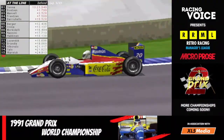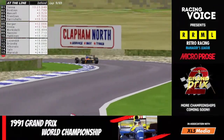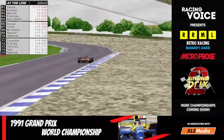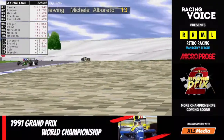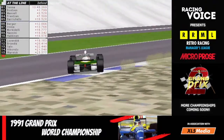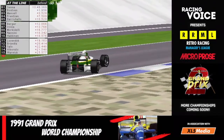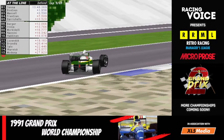His teammate, by comparison, Gianni Morbidelli in the other Lola, is all the way up in 8th place, ahead of Nannini's McLaren, ahead of Häkkinen's Brabham. So Morbidelli is having a great race in the Lola. There's Alboreto in the Lotus. Oh, and he's gone off! He's gone off the road! Alboreto losing the car, spins in front of the entire field. That is a terrifying place to lose the car. Is everybody going to be able to avoid him?